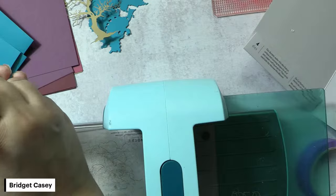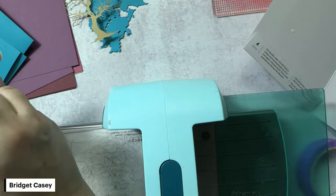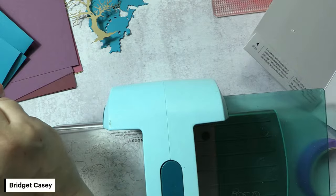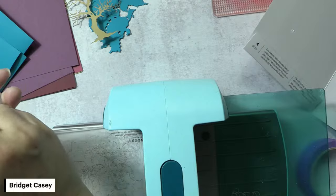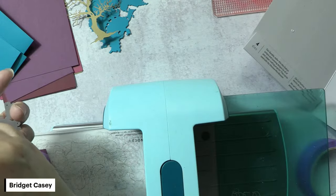All right. See, and I could use my pokey tool to get these delicate areas out as opposed to just, bull in china shop kind of thing. They do make it easy. I just sometimes resist the ease.